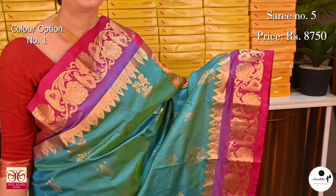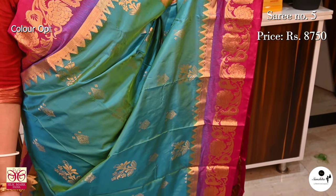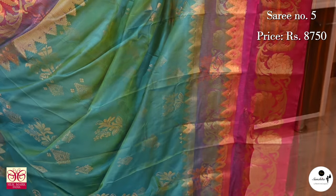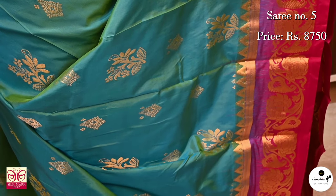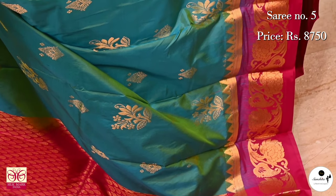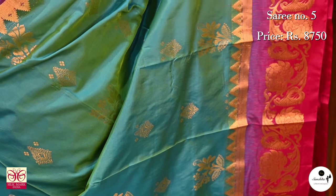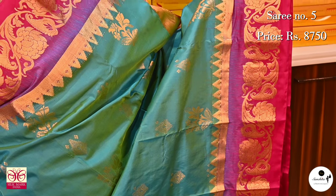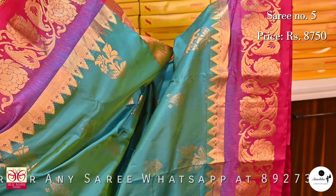A pure Kanjivaram silk saree in a very pretty complementing color combination of sea green and Rani. Saree number 5. Priced at 8,750. The saree has a Rani border and has artistic paisley and floral vines running through the border. On the upper portion of the border, we can see Jayanta effect along with temple design woven beautifully.